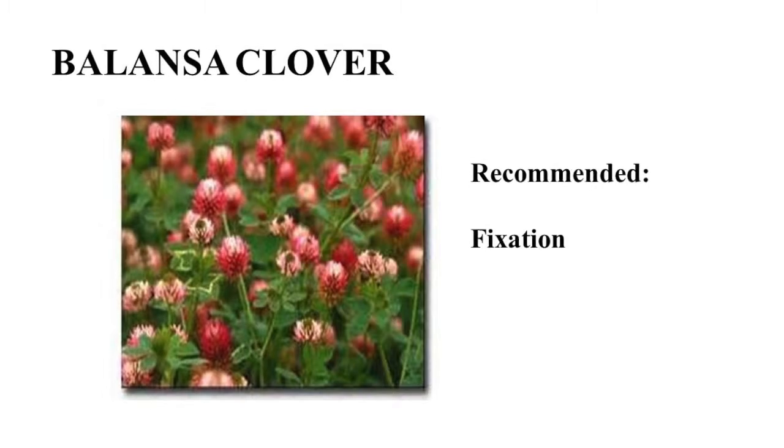I have to mention a couple of maybe not as popular clovers because I think they have merit. This is Balansa clover. It was in a lot of wildlife food plot material a few years ago, and I saw that it grows very well, particularly if you have well-drained soils and good soil quality. And the only variety on the market is called Fixation.